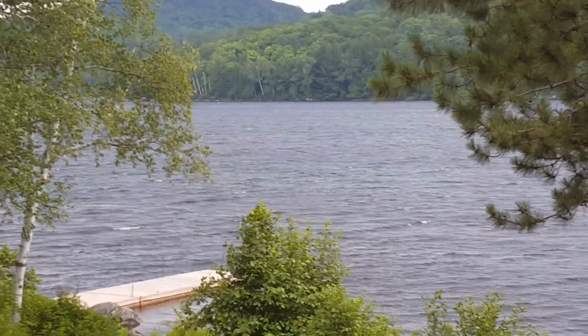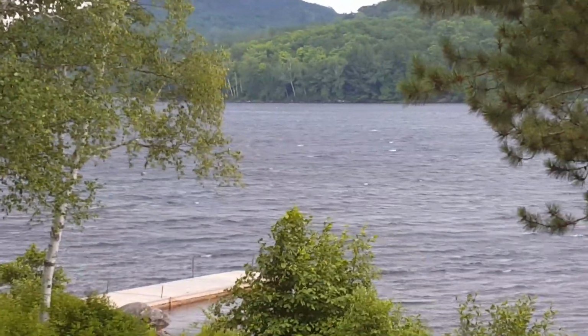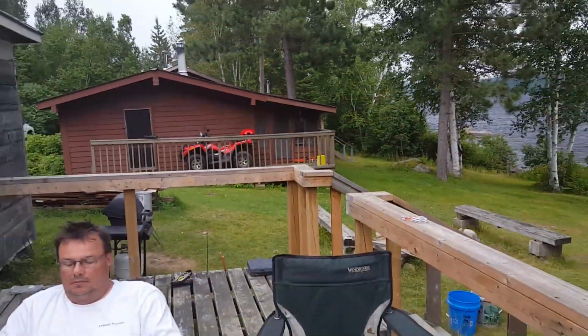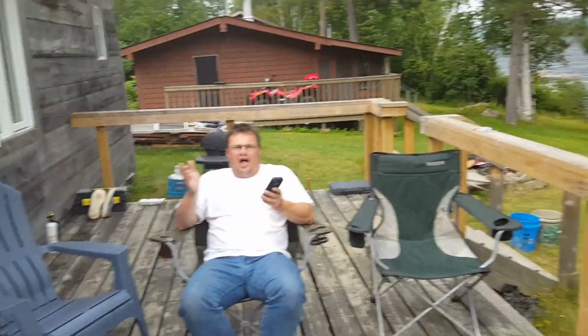It's a little stormy at the lake today. Wind's blowing, white caps are coming in, and there's thunder in the background. But usually means that there's lightning in the foreground. Jay and Rick and myself are just relaxing on the deck until the rain comes.